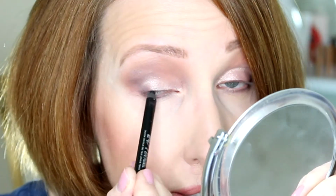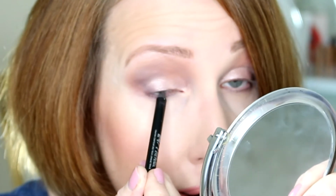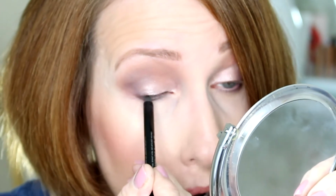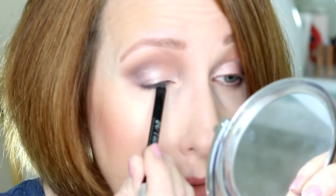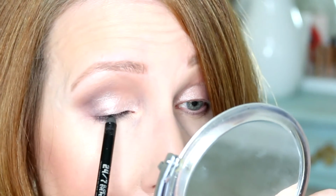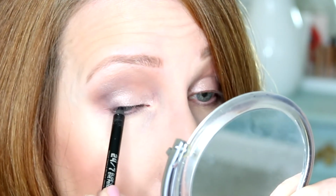So don't panic. I go right in my waterline. I always have to kind of close my eye just slightly when I do it. I just can't do it any other way. And I just want to get my upper waterline. And I kind of brush it in a little bit too in my lashes. You want to be really careful when you're doing that, so you don't get it on your eyeshadow.